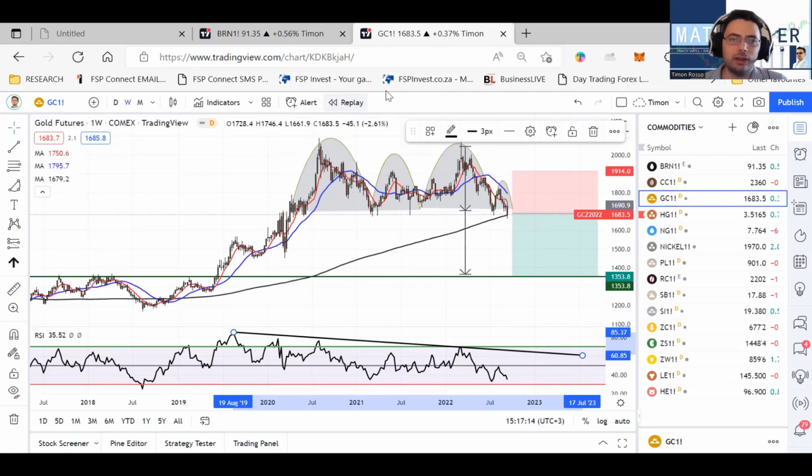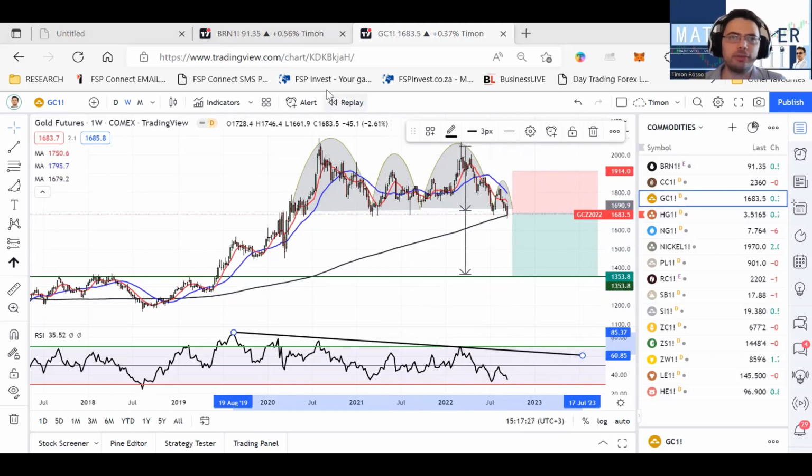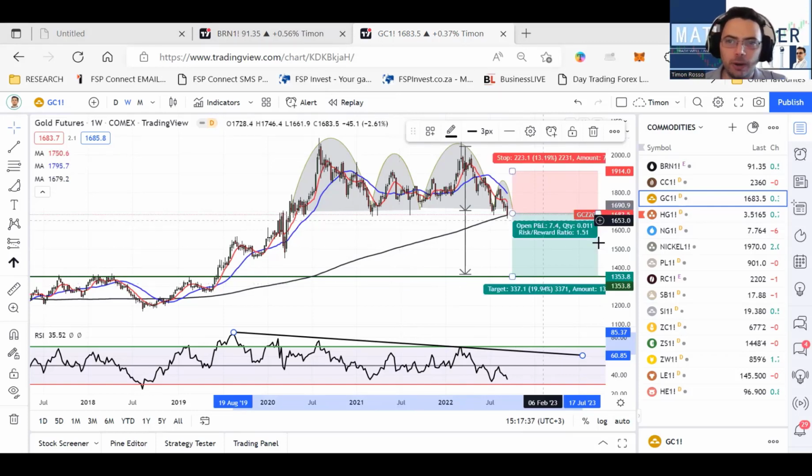$1,353. Not great, not a safe haven yet to buy, unfortunately. But at this level, it could be an incredible level to buy gold. Thoughts? Let me know. I want to hear your thoughts. Do you agree? Do you disagree? Send it in the chat. Go gold, agree. Gold, disagree. Maybe tell me something that you see otherwise.